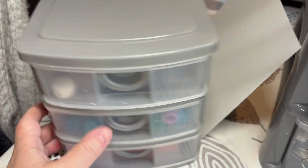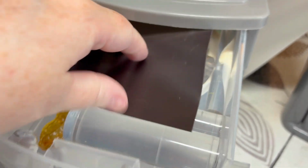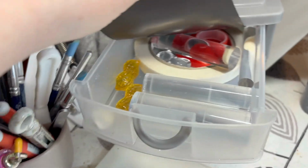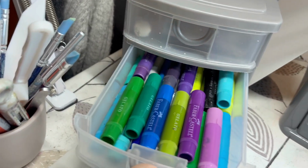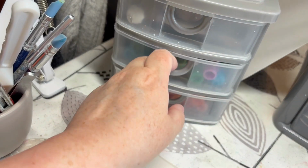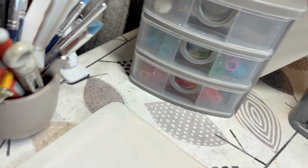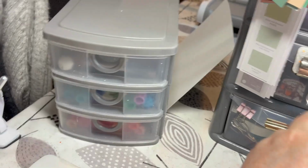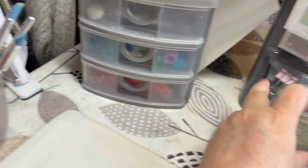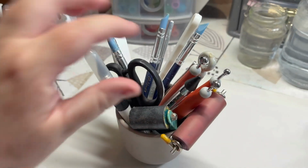I love little drawers because they stack. You can stack things on top of them, and that is what I need. I haven't got the wide space, so I need the vertical space. And I put my gelatos, and I tend to colour coordinate as well, just to make things easier. So if I'm going to split my colours, I'll split them into the warms and the cools roughly. Again, I have a pot with my essentials.